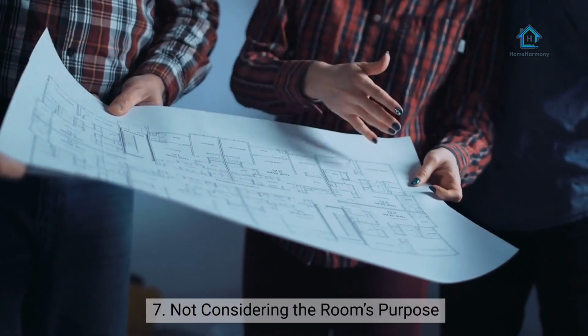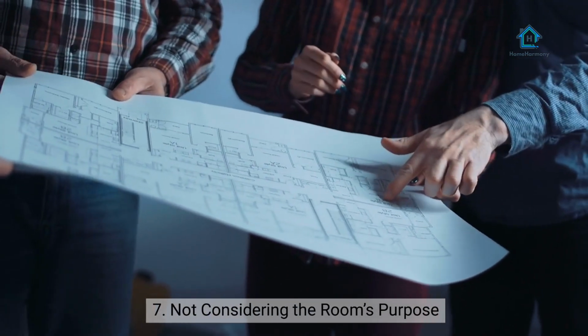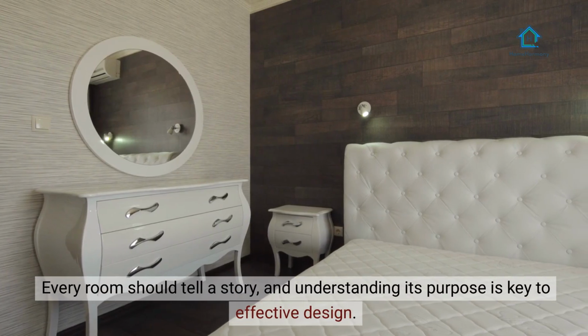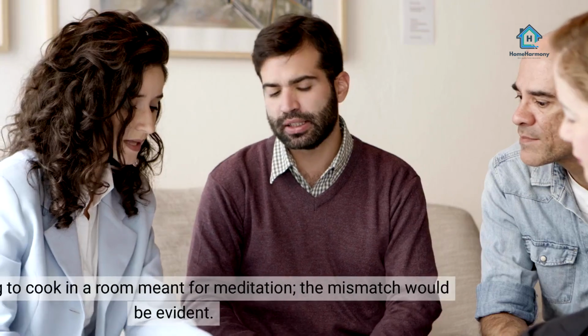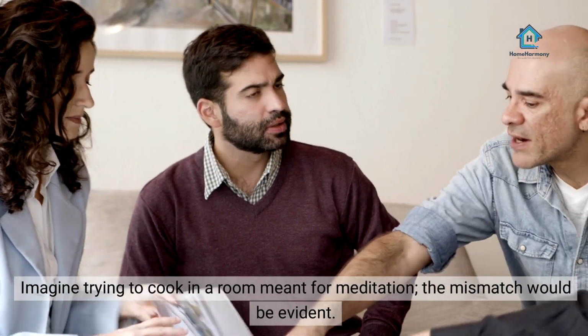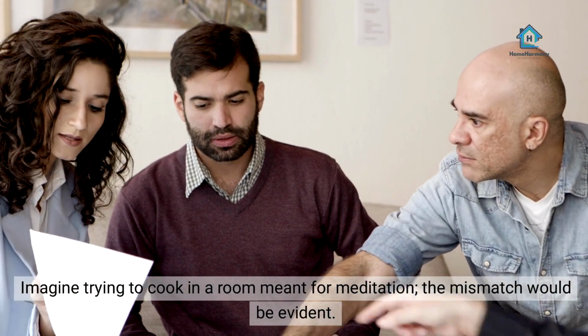7. Not considering the room's purpose. Every room should tell a story, and understanding its purpose is key to effective design. Imagine trying to cook in a room meant for meditation. The mismatch would be evident.